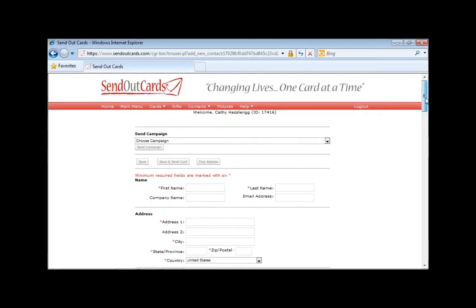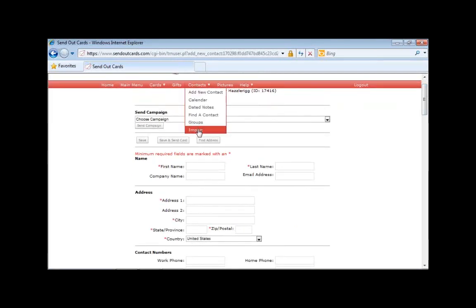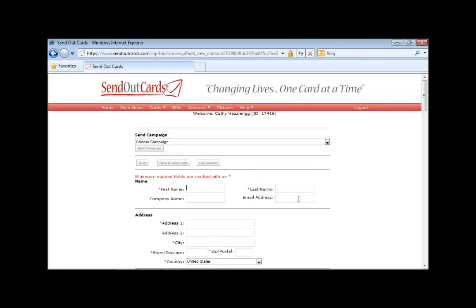Another feature of the contacts is that you can import all of your contacts in here. What you'll want to do is get that into an Excel spreadsheet, and you'll want a column with each of these red asterisks in a separate column. So when you set up your Excel spreadsheet, you'll want to make sure that each of the columns, like address 1 is in one column, city is in another column, etc. And birthday is in another column. You can import the birthday as well. You can also import email addresses and all of that if you wanted to.